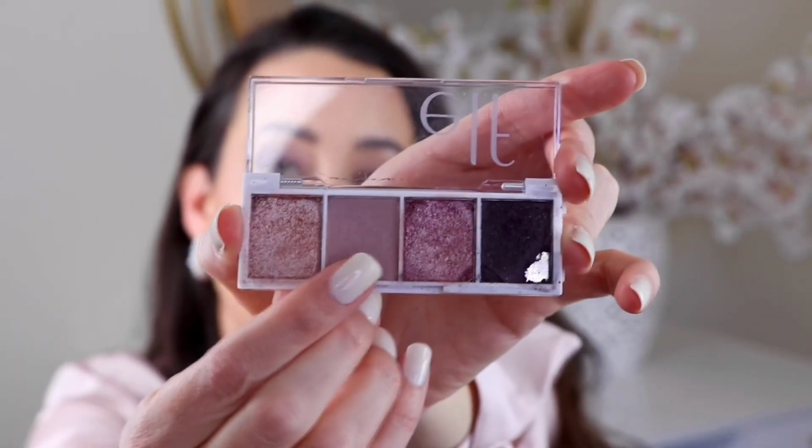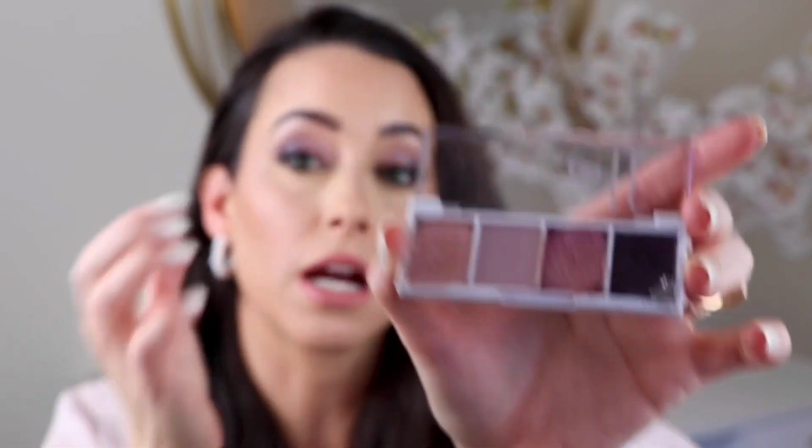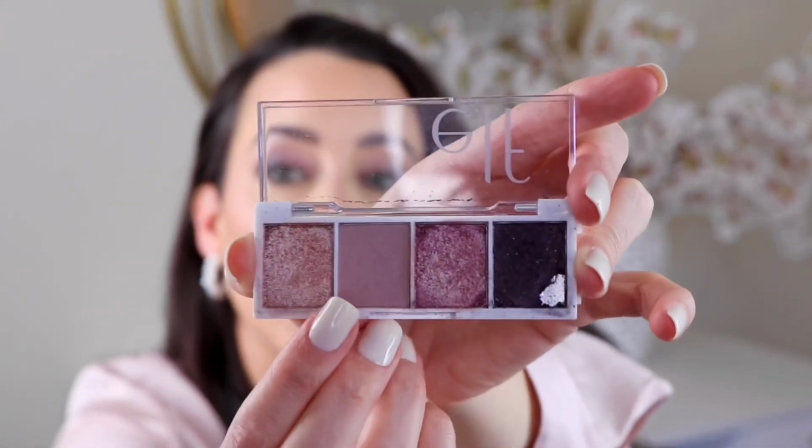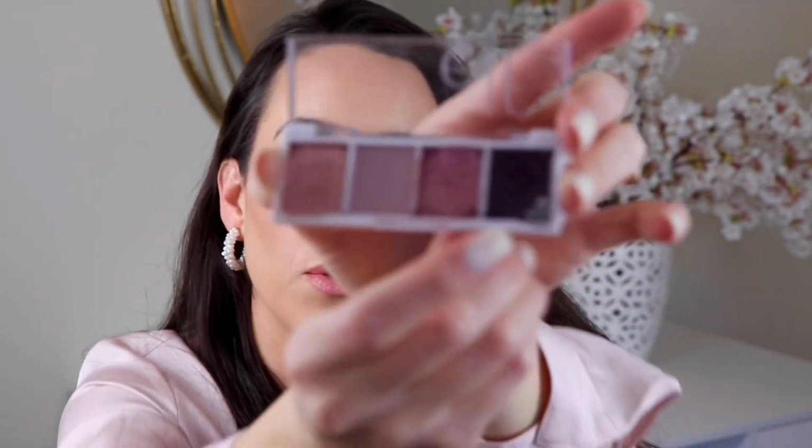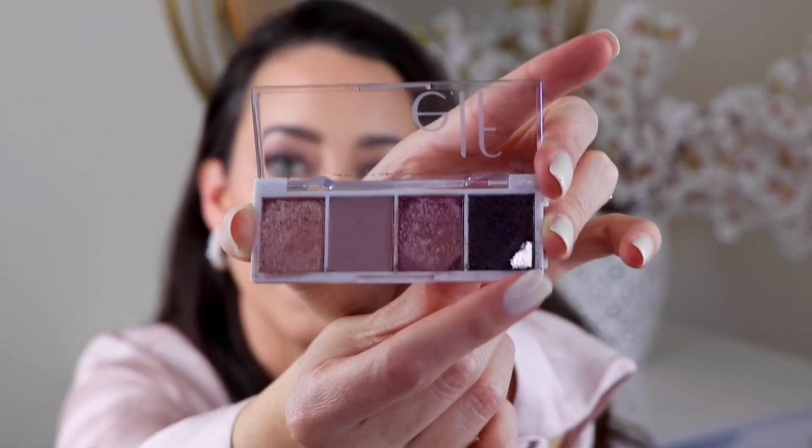So this is what I have on for my transition. I put it all over my lid. I put it all up in that area. Then I mixed both this shade and this one on my lid. I just literally mixed them both together. And then on the outer V, just to deepen that out, I used this shade right here on the end. You can get tons of really pretty looks.